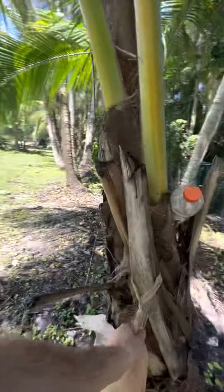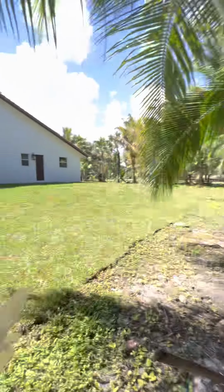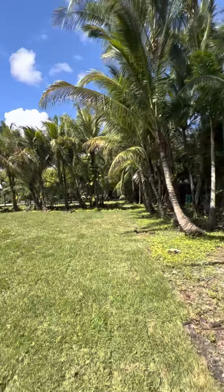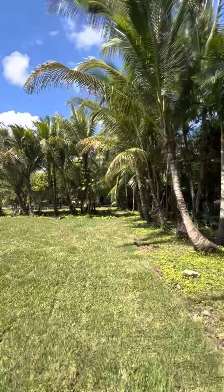Let's get rid of this right here, throw this out. This is probably left over from the landscapers. This is all brand new sod laid down. Here's that lot we were talking about. Let's go check out the interior of the house.